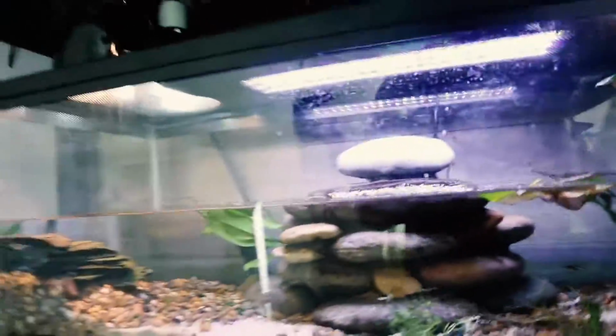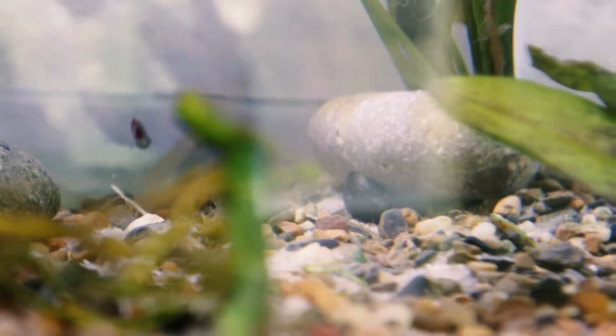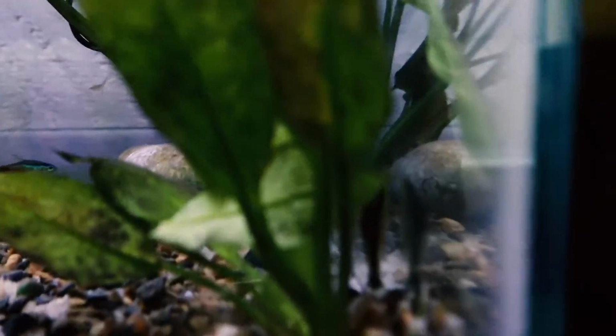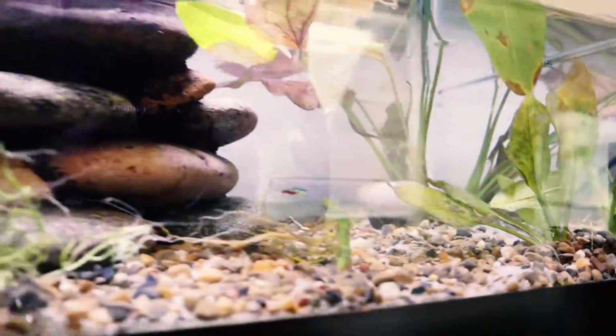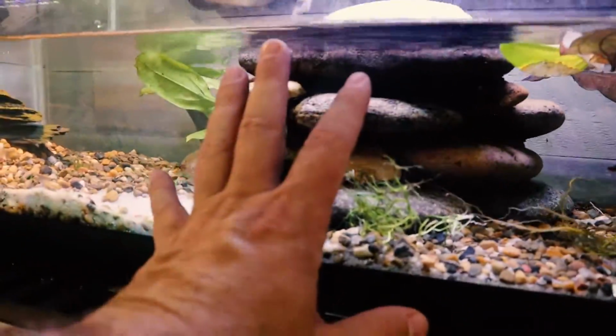Now, moving over here, the turtle tank looks absolutely amazing. If you notice, the neon tetra are back there. There's a snail right there. There's another snail. Oh, look right there. There's an Odo catfish, as well as a clown pleco. So the turtle tank is looking amazing. Everything looks good in here.